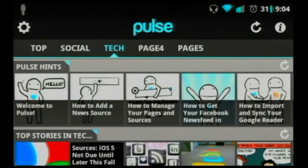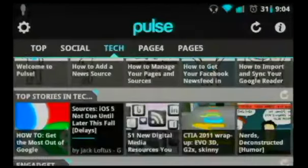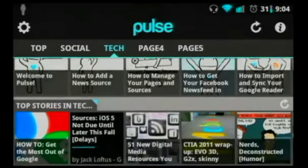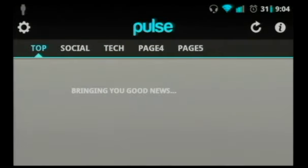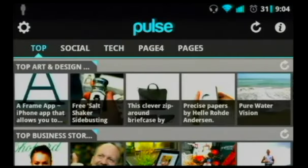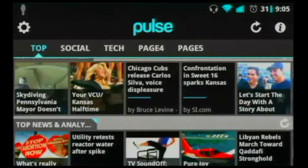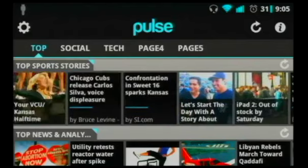So this is in landscape mode, of course, but it looks pretty much the same way in portrait mode on this app. It's just what size it takes up. So it preloads you a couple tabs up here on the top. That's cool. Some top news that you can scroll up and down through. I wish they had this for the iPhone. Flick left and right.